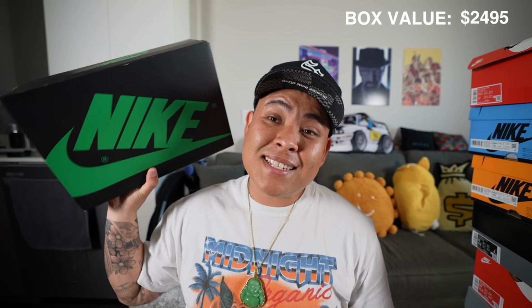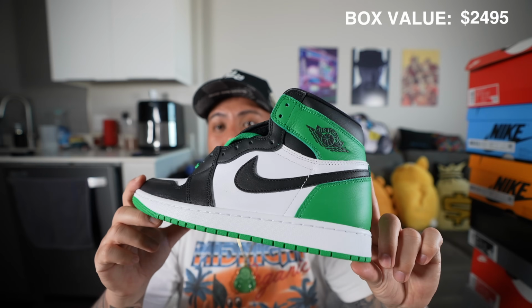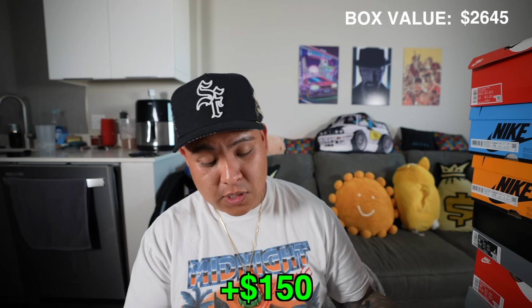Fear 3s, size 10. Next up, Air Jordan 1 box. I call these the Celtics. The Celtics, not bad. Not a bad looking shoe. Right now is the perfect time to buy Air Jordan 1s just because they're not going for too much. A lot of the Jordan 1s are going under retail, which is crazy because a few years back, everything would have been reselling.